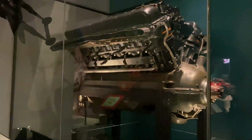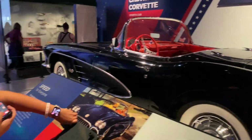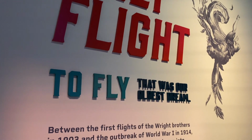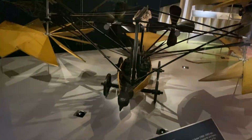This is a section I could have probably stayed in all day just looking and reading all the cool stuff. I was very excited to see race cars were in this museum because I'm not that into science as much as the other two are, but I was very excited to see this part. And the cars were really cool.